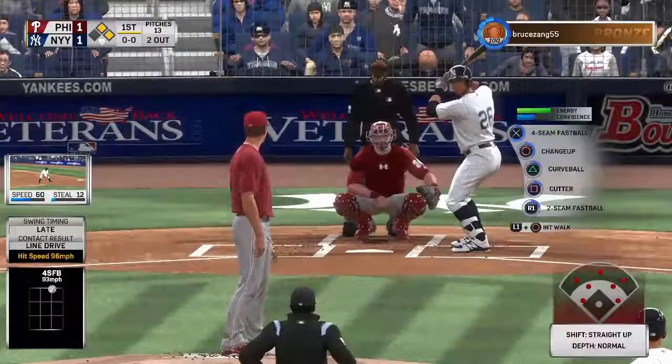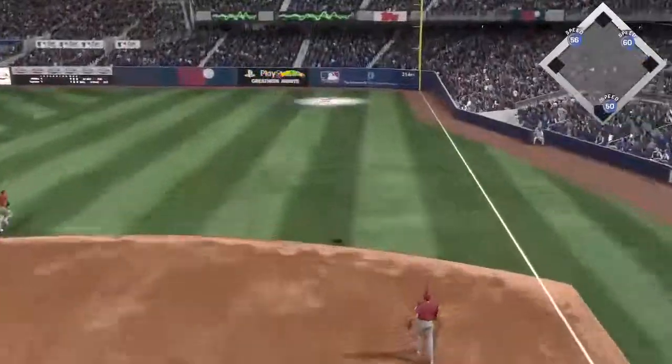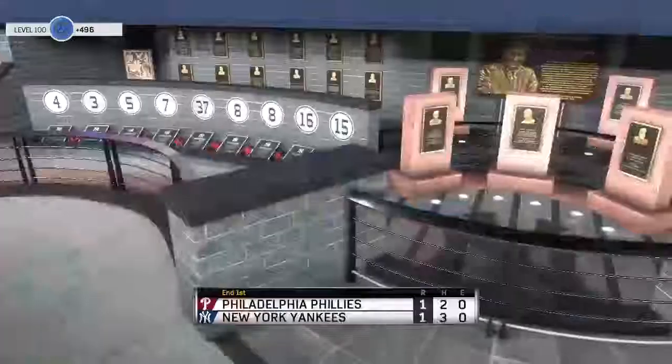Coming to the plate now, Avisail Garcia. And he could give his guys an early lead if he can come through here. Pitch swung on and hit in the air toward the line and right. Altair is there, and he'll make the catch to retire the side.